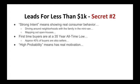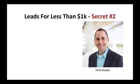And high probability, I said strong intent and high probability. Strong intent means showing real consumer behavior. High probability means has real motivation. You want to be checking for both all the time. You want to be trying to generate leads from sources that convey implicitly that if the lead is coming from there, there's a higher chance that there's strong intent, high probability.